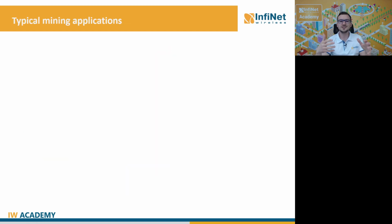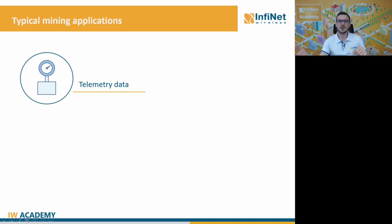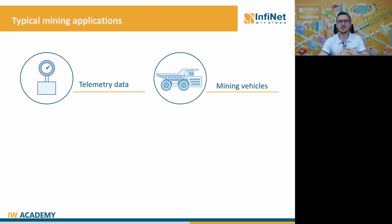Next, let's see what are the typical applications which are implemented in the mining sites. First, we have the telemetry data transmission. This includes sensor connectivity for seismic radars, dewatering systems, meter readings, and so on. The main specific needs of these applications are support for real-time data transmission and high availability. Then we have the remote monitoring and control for the mining machinery. The specific needs in this case are the same as for the telemetry, high availability, and real-time communication support. Certain SLAs must be configured per sensor and per vehicle.